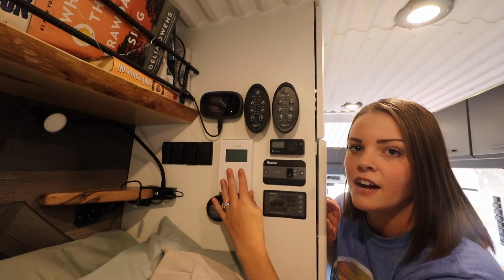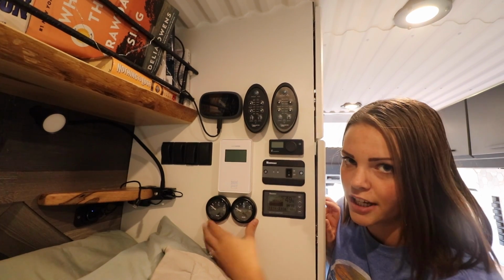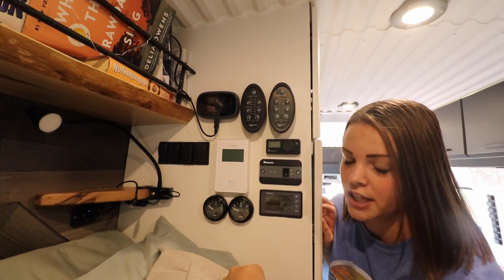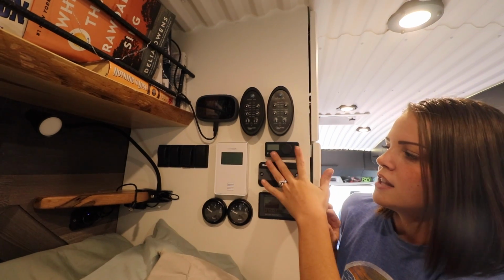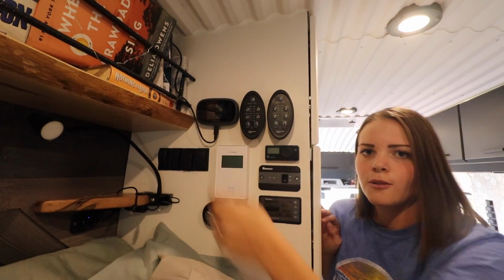This is a thermostat for our heated floors. These are our water gauges. We have a gauge in the fresh and the gray. And there's a switch to these down in the electronics cabinet. This is our battery monitor. This is our inverter switch. This is our heater. And these are for the fans. And this is our little Wi-Fi.